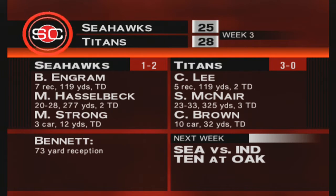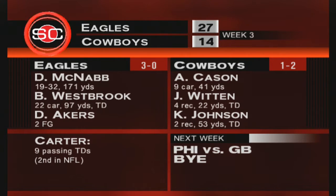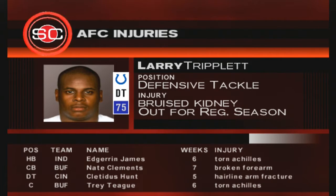Drew Bennett stepped it up this week and gave his team some added firepower for the win. Brian Westbrook rushed for over 50 yards and helped his Eagles beat the Cowboys. We had a big injury in this one, and Trey has the lowdown for us. Trey? All right, Boomer, thanks.